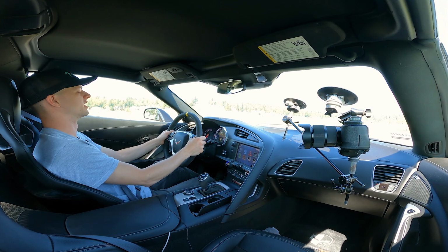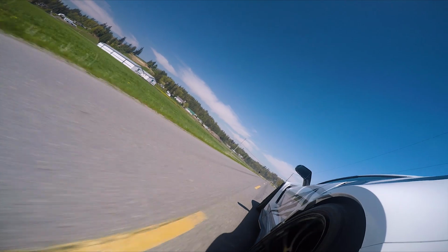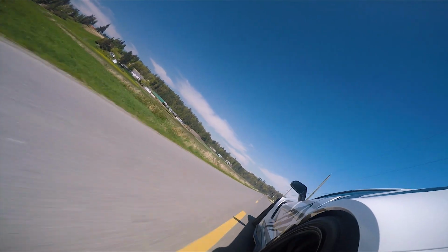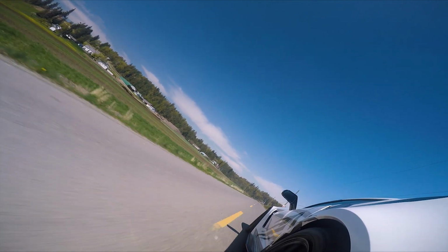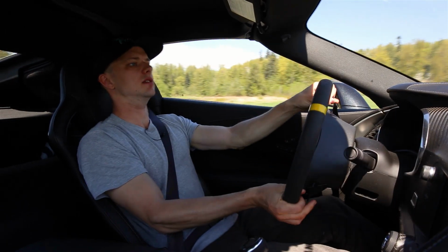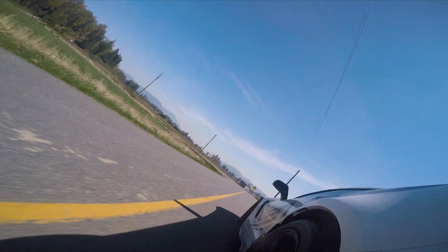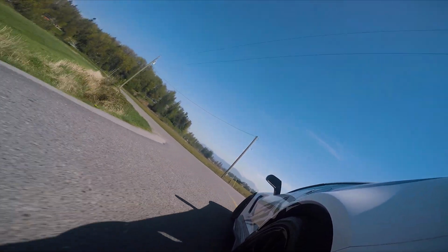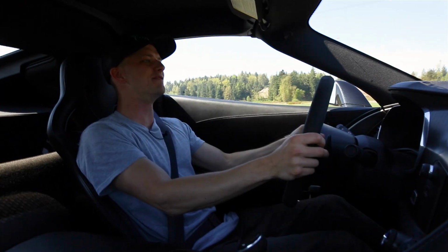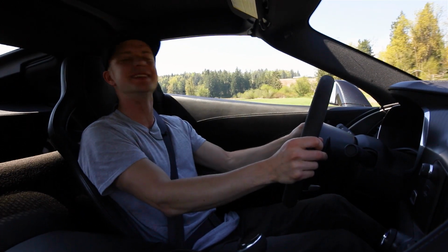All right, one more pull here, do second gear. It actually hooks up really good. 335s in the back. Wow, okay. Oh my God. Grip though. Even if you want to get the rear end sideways, it really does not want to.